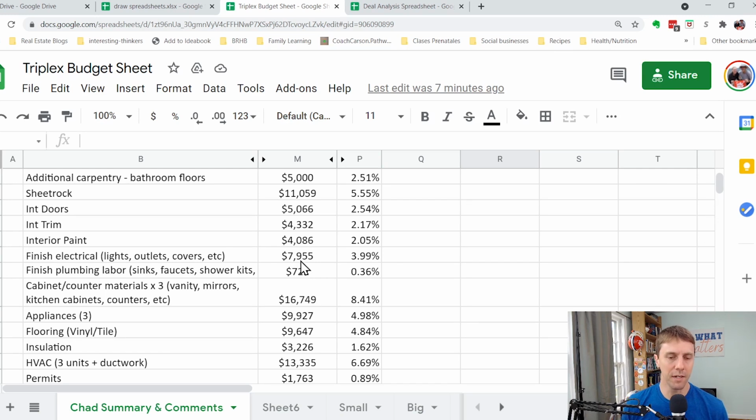So sometimes the labeling, if one company does multiple things, wasn't perfect. But between finish plumbing and finish electrical, which is putting all the light fixtures in, the outlets, attaching stoves, and doing different things like that, it was about 4% of the budget, just over $8,000.